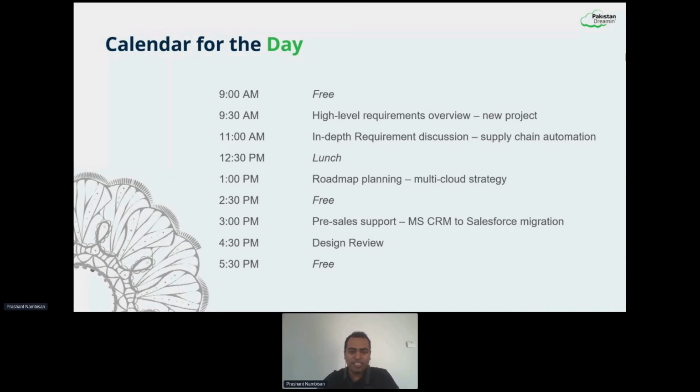And then after that, the consultant will head over to another part of the building, the executive wing, where there's some roadmap planning happening. So there's a multi-cloud strategy which one of the customers is looking for, and they want to get some insights. What do you think as a consultant would work? So this is not going to be specifics. It's a 1.5 hour overview, just sort of talking at a very high 50,000 feet level.